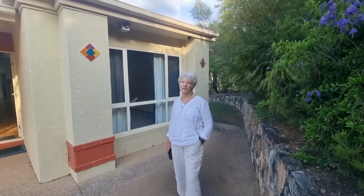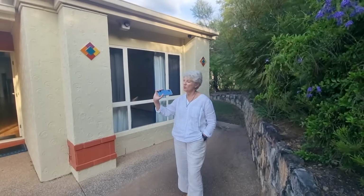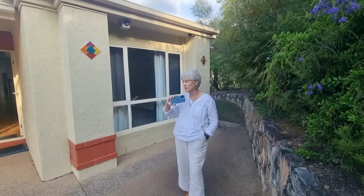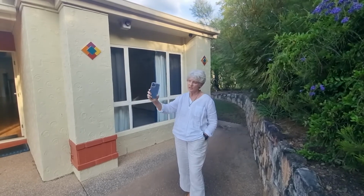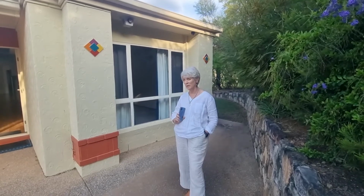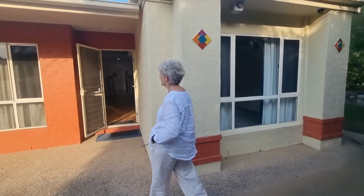Today I'm at Karalee, on a beautiful acre, fully fenced. We've got a beautiful home to bring you through. It is 4 bedrooms, 2 baths. We've got a purpose-built office. We've got a double garage at the front. I've got a 3-bay shed over the side and 3 big living areas. I want to bring you through right now. Come with me for a look.